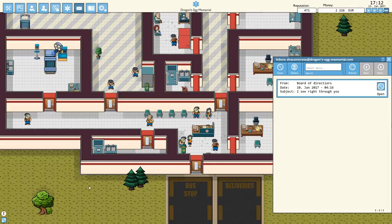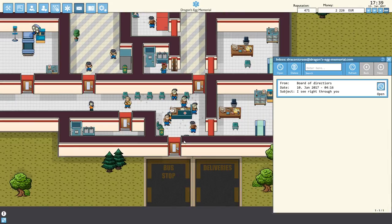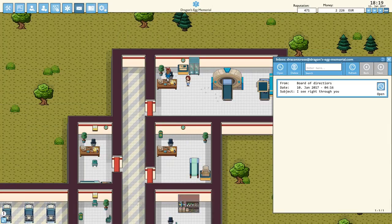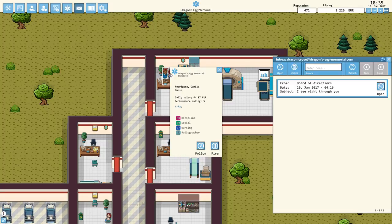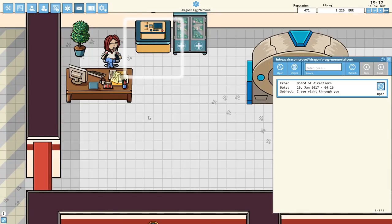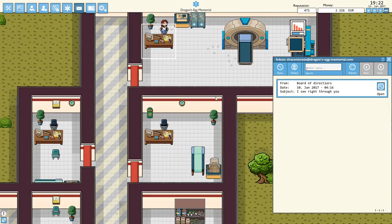People can roam around here and sit on the chairs if they want. All my doctors are taking a break. What the? Oh dear. I think she's stuck. Or not. Weird bugs. Gotta love them.